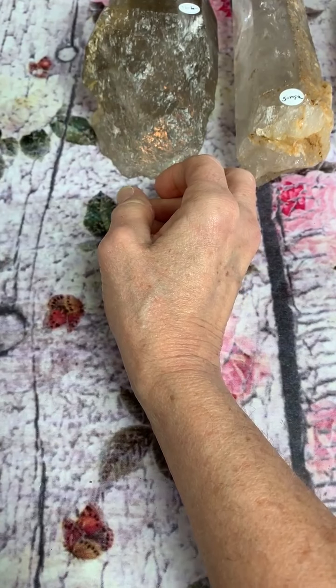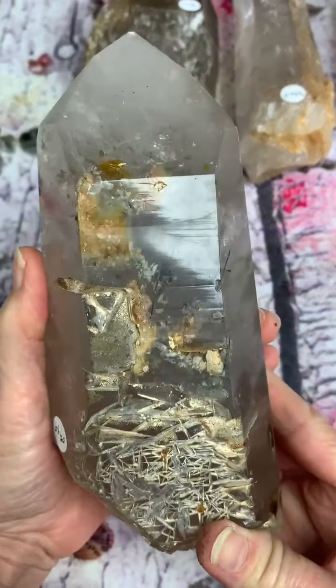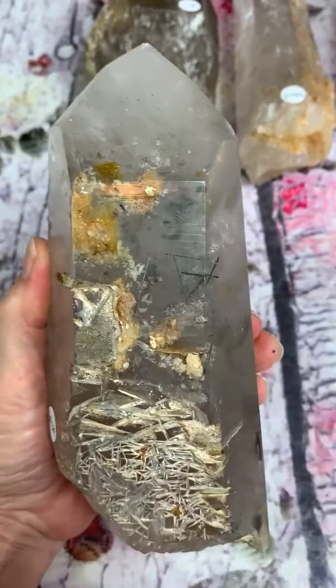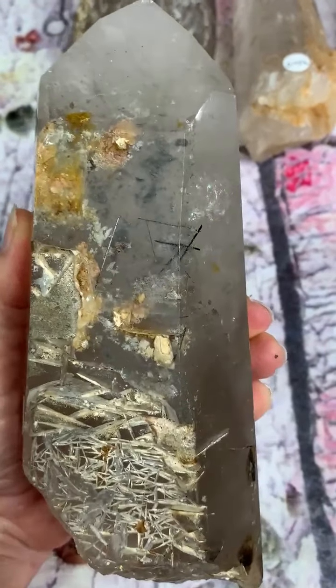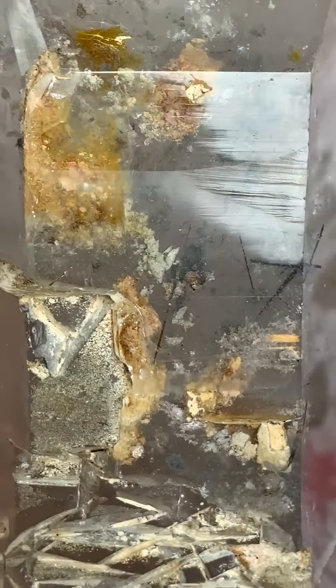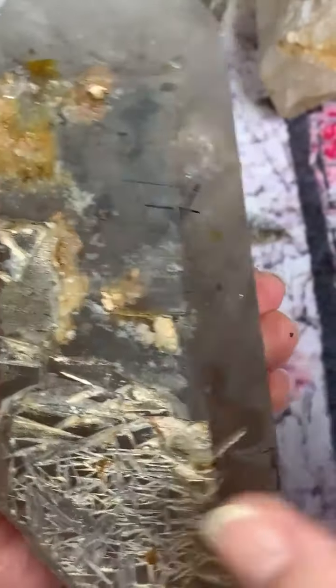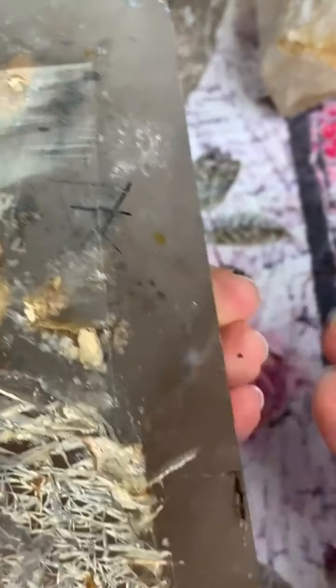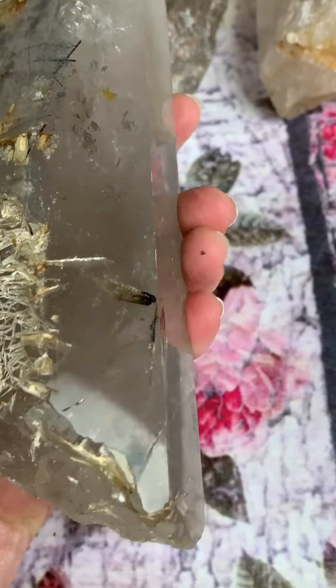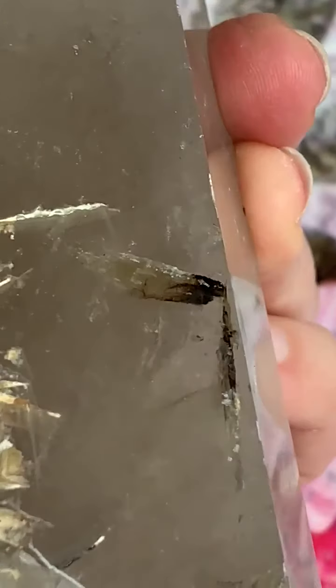Next one. This one has a chlorite phantom in it. Well, it's chlorite. I don't know if it's making a phantom. It appears that it's making a phantom. And it also has really pretty rutile. I see black rutile and possibly black tourmaline. I'm not gonna swear to it. The rutile in these is so astonishing that it's hard until I get it tested. I really can't know if this is just really thick rutile or if it's actually tourmaline. My suspicion is rutile, but that's just my suspicion. That's not a lab. That's pretty neat.